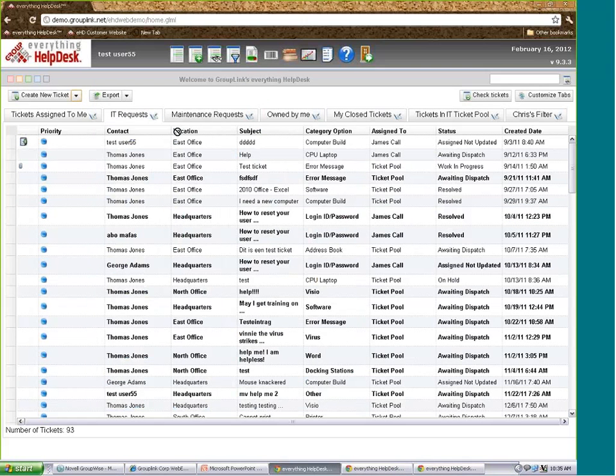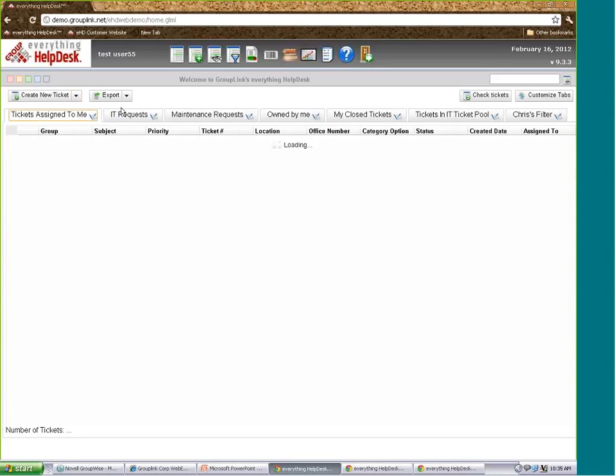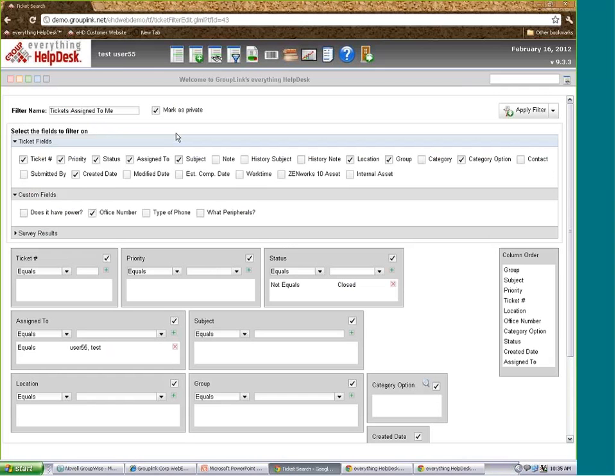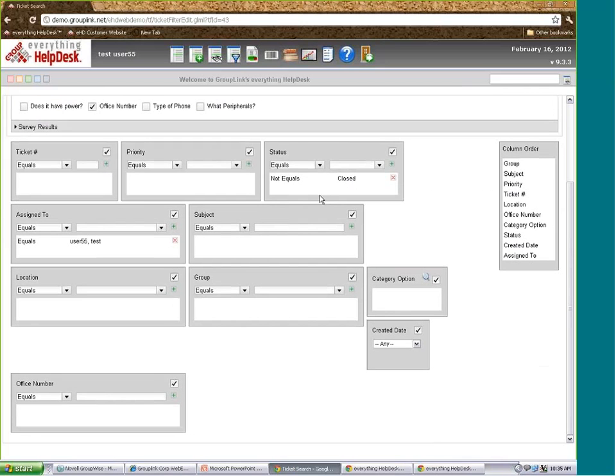The other way to help you in your quest is, again, customizing these tabs. We can have these tabs broken out in as many different ways as we would like. It kind of takes us into our reporting. Right now, currently, all that this filter is showing me is all the tickets that are assigned to test user 55 to work on, and status is not equals closed. So all of the open tickets that are assigned to test user.